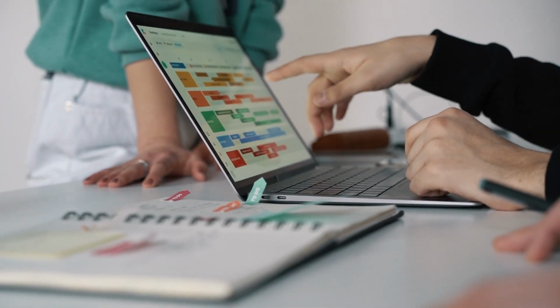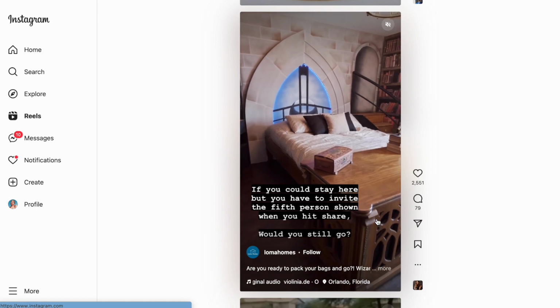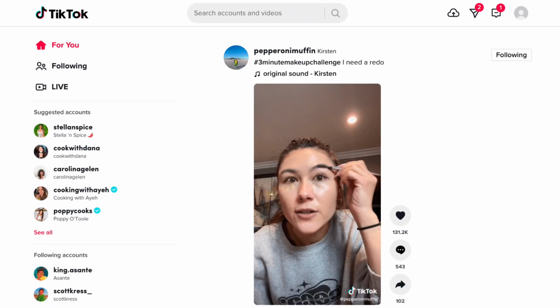Now, the first step is to finalize all of the 30 ideas that you will use for the 30 different posts for your brand. We will look at Instagram as the primary platform we are creating content for, because the videos you create for it can easily be repurposed on other platforms like TikTok and YouTube Shorts.